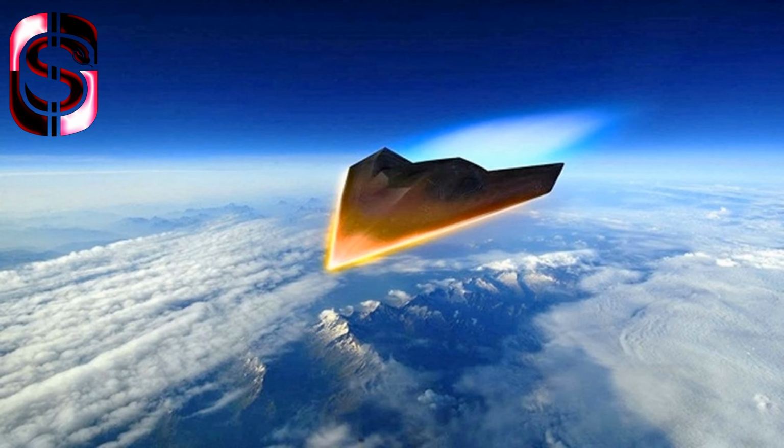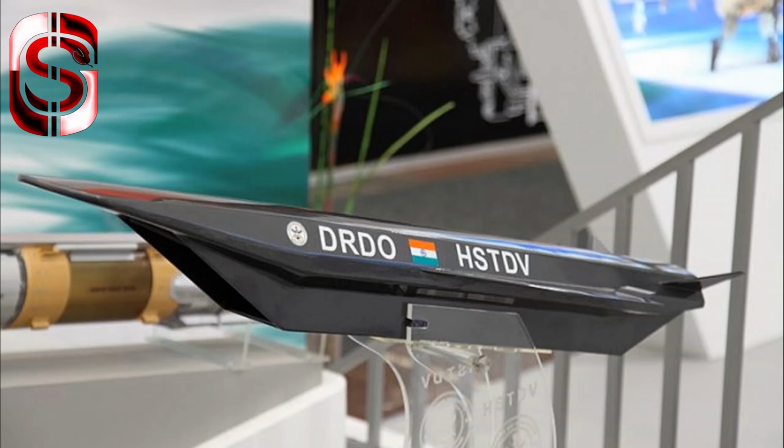Second is using hypersonic glide vehicle, HGV. In this method, the system is launched to extremely high altitudes using a ballistic missile or an aircraft, where it skips across the Earth's upper atmosphere. The vehicle then separates from the carrier and the scramjet engine takes over, accelerating it to hypersonic speed as it glides back to the Earth towards its intended target. India's HSTDV uses this approach. Indigenously developed Agni-1 missile was used as the carrier.